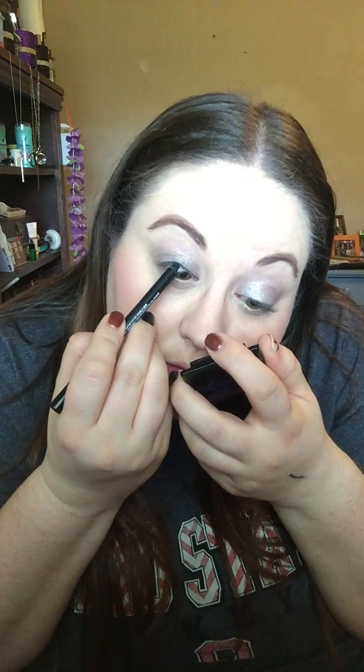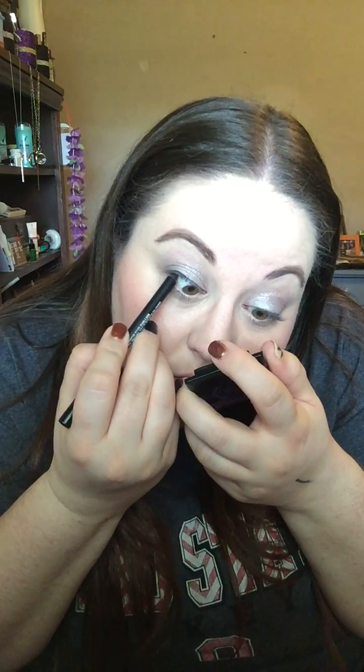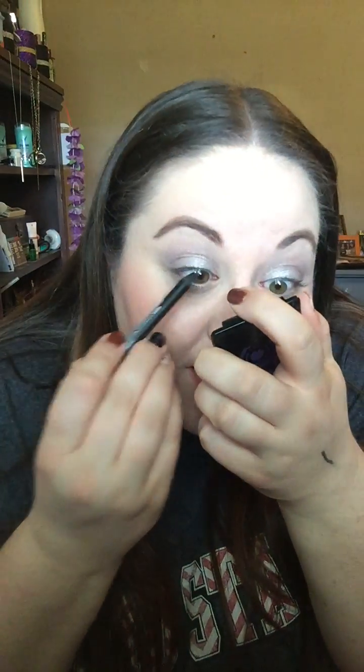So I just stick it in there and like that. I don't know if you can see a difference between the eyes. I can usually only go about halfway over before it makes my eyes start blinking really bad, but it still looks pretty good. So let me try to do this other eye.